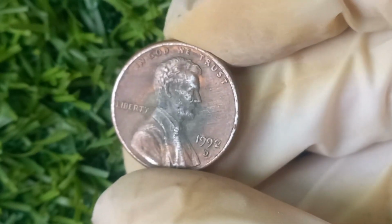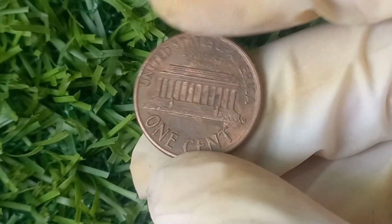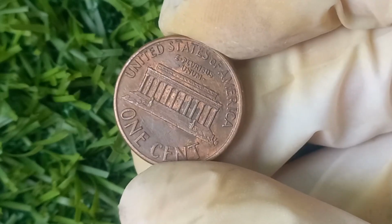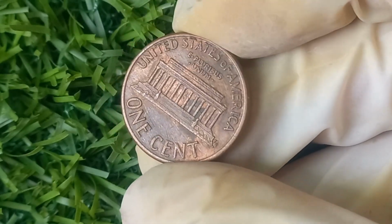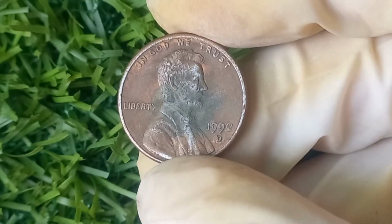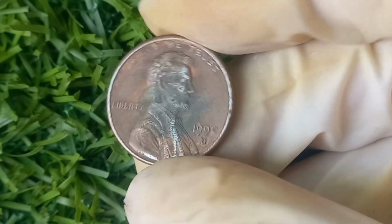The secret behind the $1 million 1992 D penny lies in a rare minting error known as the close AM variety. On normal pennies, the letters A and M in America on the reverse side are clearly spaced apart, but on this rare 1992 D error coin, the A and M are so close they almost touch. A die meant for proof coins, high-quality coins never intended for circulation, was accidentally used at the Denver Mint.